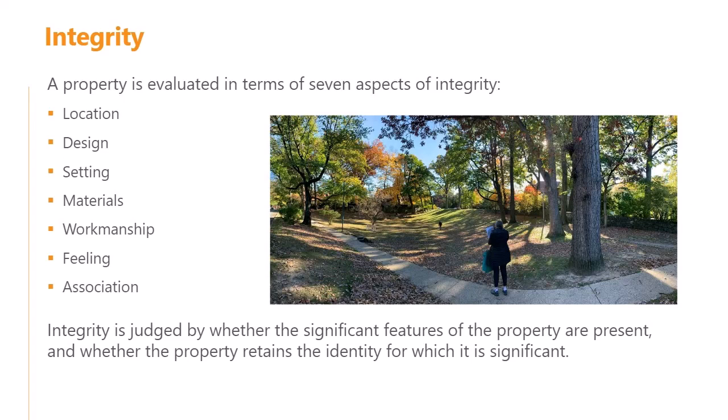Finally, association is the direct link between the important historic event or person and a cultural landscape. So for each of these, you look at the history of the site, existing conditions, and you compare how much each of these characteristics or aspects survives in the landscape from the historic period of significance.